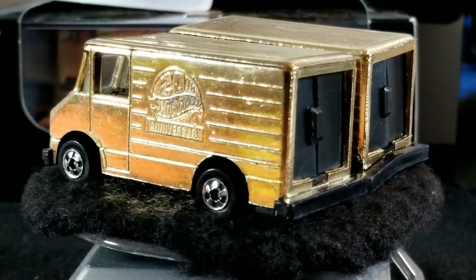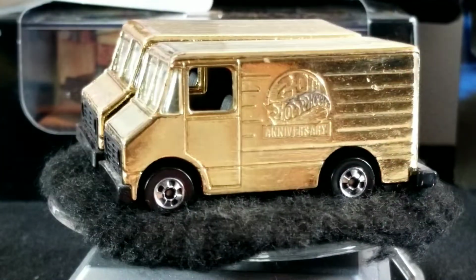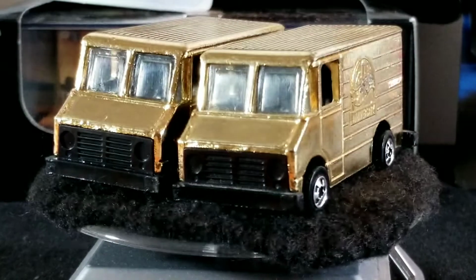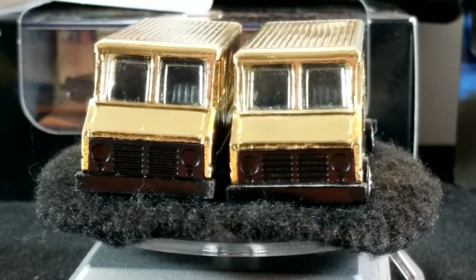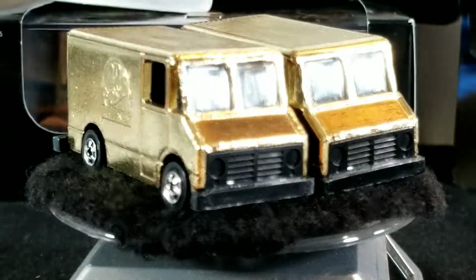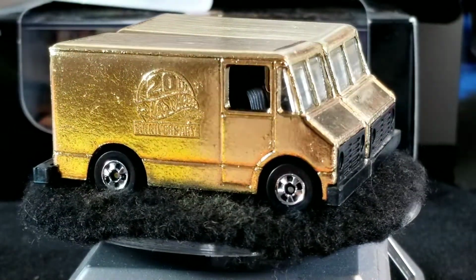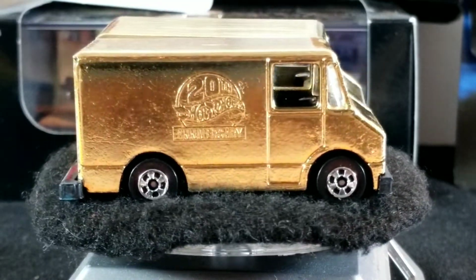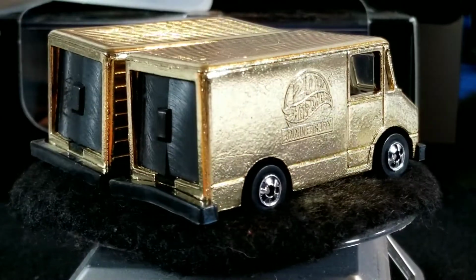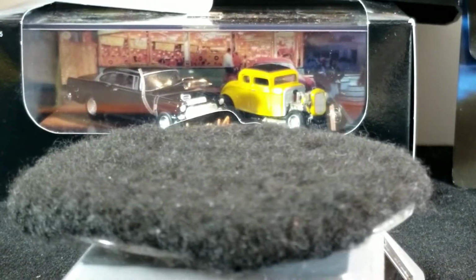So a little variation in the body casting, but they're both 20th anniversary special releases, and they're both sold in like a 3 or 4 car pack for I believe it was the Hot Wheels 20th anniversary. So still got just old school black wall wheels. Not exactly sure what year this was released, but happy to have both versions. So we'll move that out of the way.